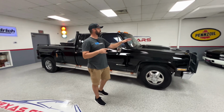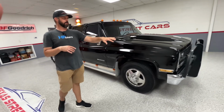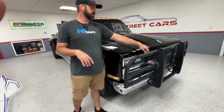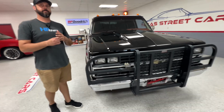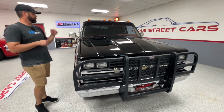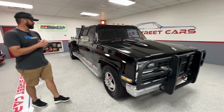Front's got a grill guard. It's got a steel cowl hood, still a factory front bumper, factory grill in it. It has a battery connect here, Jason, is that what this is? Yeah, so you can jump off without the actual jumper cables, which are in the back. So we'll show you all that. It's got a bunch of stuff like that. We have a really cool feature on the hood we'll show you.